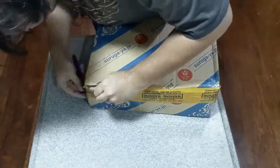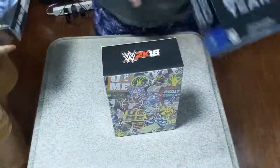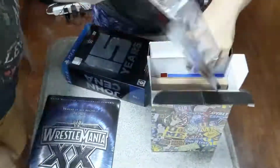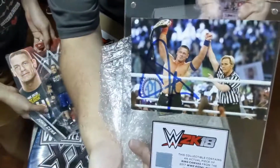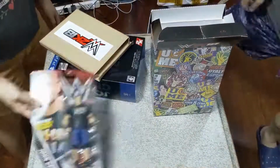Okay, so this one is from our favorite, Suragaya. Look at that. So many things inside. We have like 2 collector's editions, a steelbook, some figures. So first up is the WWE 2K18 collector's edition, which was priced at around 700 pesos. Can you believe that? It was really cheap. I couldn't pass it up. So it has a John Cena figure. And the reason why I bought this is because it also has a plaque that John Cena himself signed, I assume. And of course, it also contains the game itself. Now, as you can see here, there's John Cena when he first started, or rather, that was his first WrestleMania.